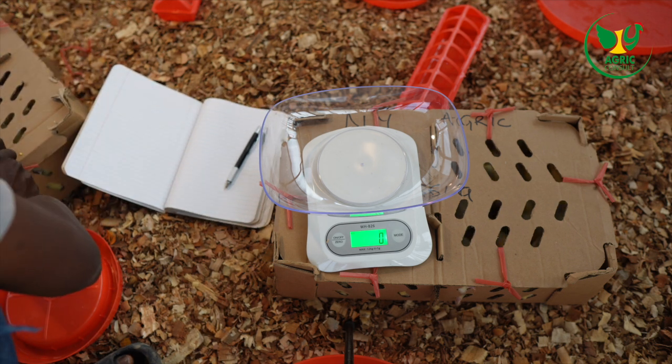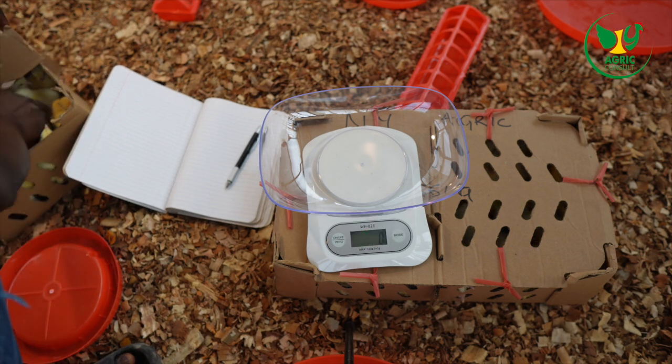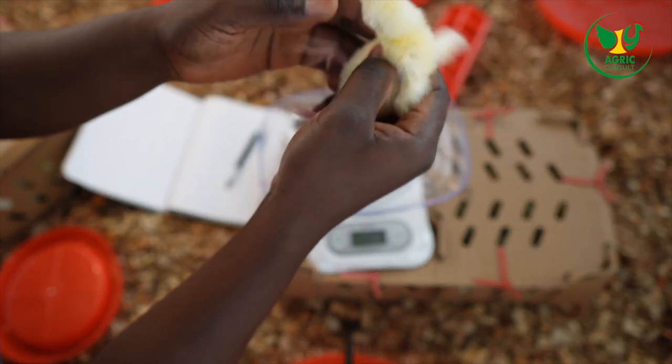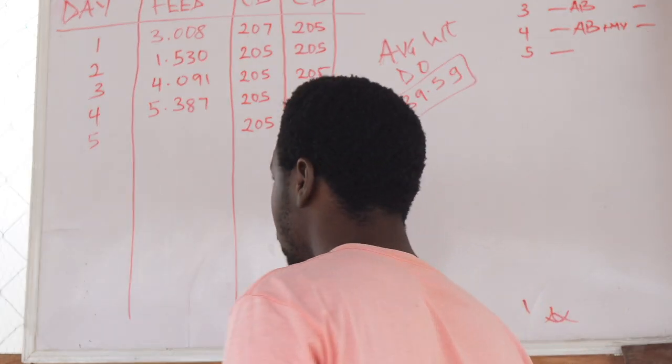Alright, so we'll start with the first one, but you can see the birds, beautiful. This is actually Marshall breed of broiler. So we have 4 boxes of them, and in total we have about 205 or 207 chicks thereabout.